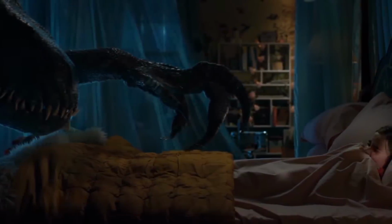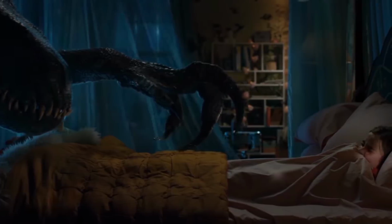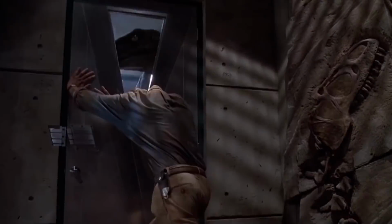image of its alien-like claws reaching out to grab the girl in the scene that we first saw during the Super Bowl. I love the way they're finally playing up the Raptor's intelligence by showing them opening doors again. This hasn't been explored since the first entry, so I really think it's incredible to see it make a return.